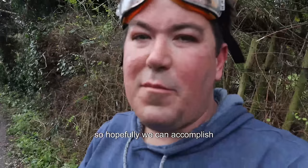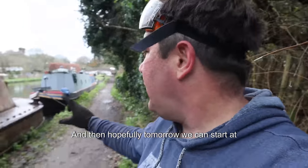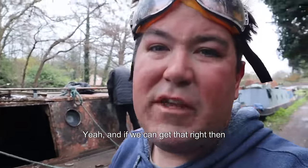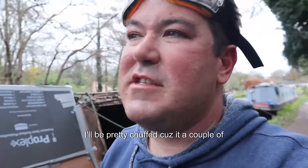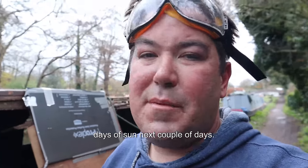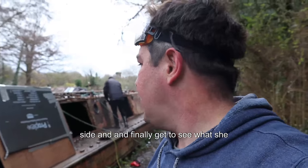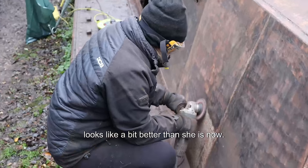So yeah, hopefully we can accomplish painting at least this one side for today, and then hopefully tomorrow we can start with the bottom section here, and if we can get that right, then I'll be pretty chuffed, because there's a couple of days of sun, next couple of days, so hopefully we can mirror this on the other side and finally get to see what she looks like a bit better than she is now.